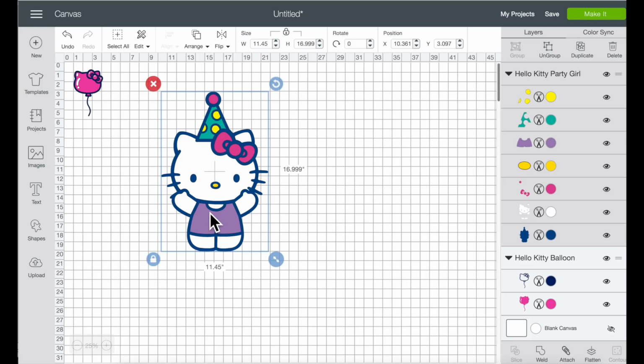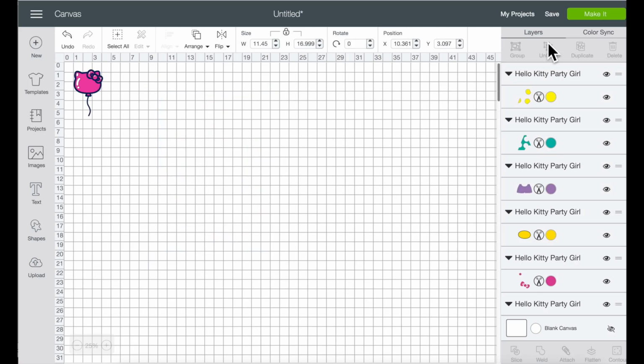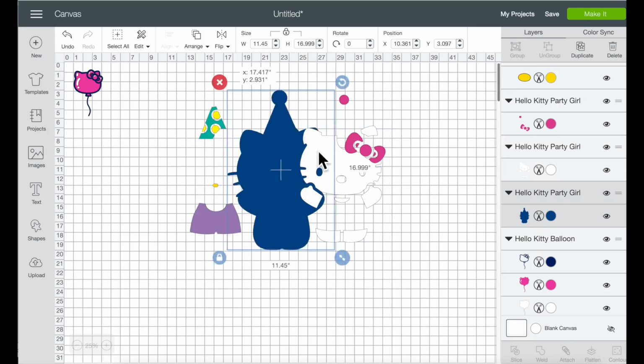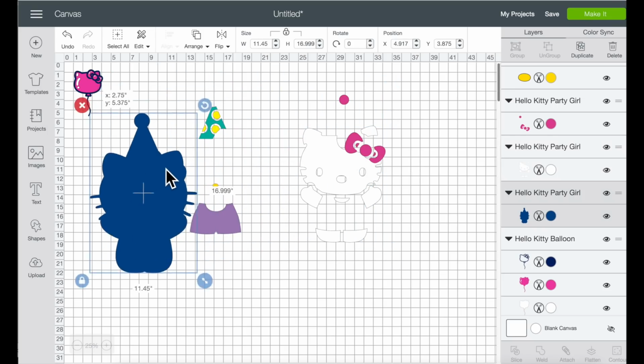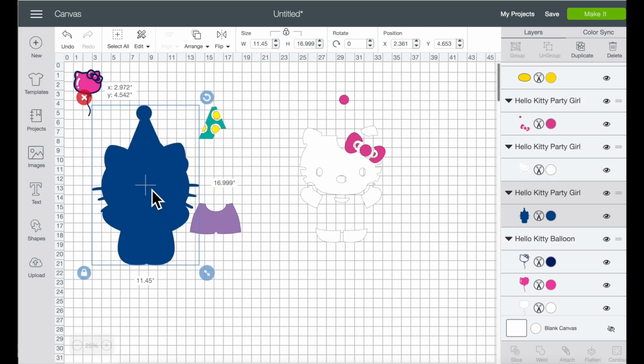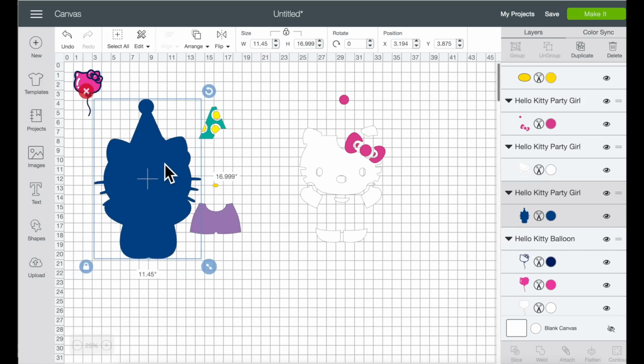birthday parties. You could even get some mat board, and if you have the maker, you could get mat board. Cut the mat board out with the knife blade. So I ungrouped all this. So this piece you could cut out with mat board, and it'll be thicker, and you can stand it up.